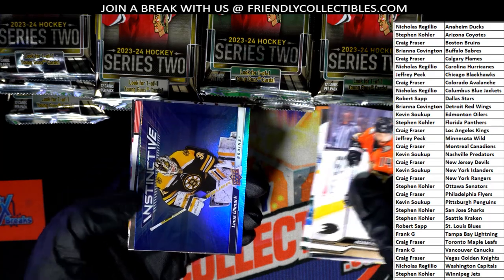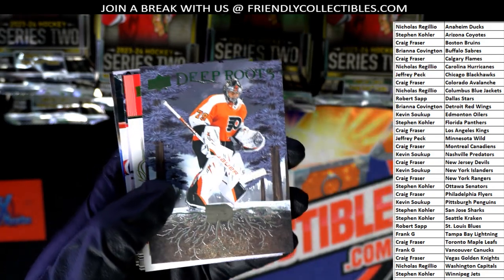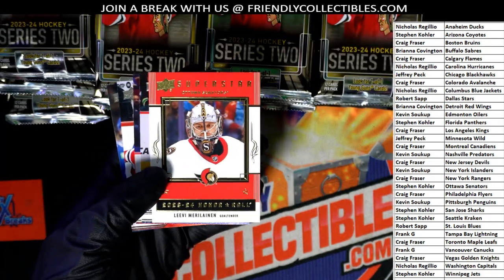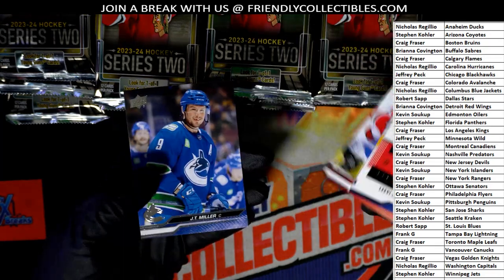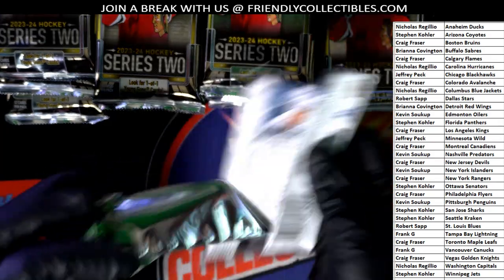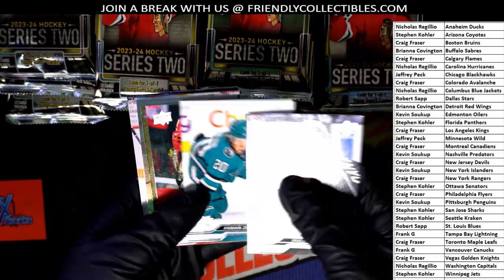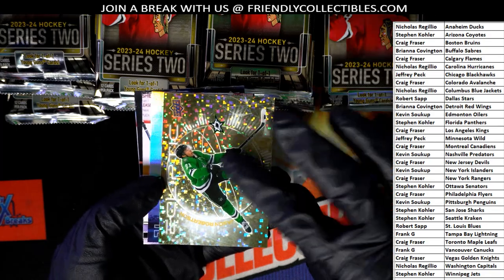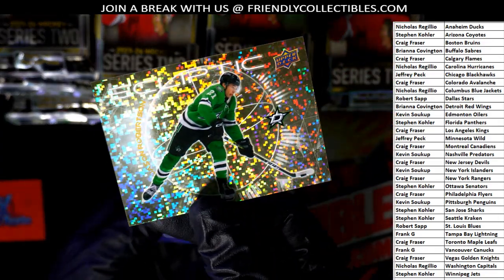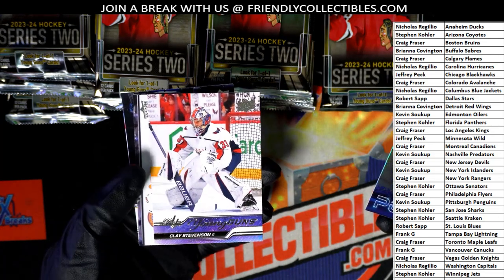Let's go treasure hunting. Nice instinctive for the Bruins owner. Here's one of these roots. Carter Hart for the Flyers. Oh, wow. Nice insert there for the Stars owner. Special parallel. Our first Young Guns.